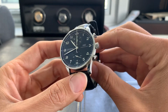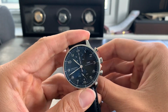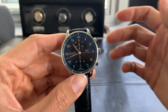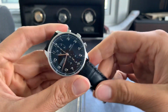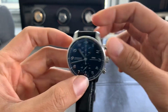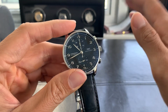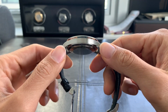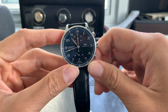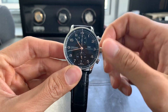So I guess the question is, what would you choose? The IWC Portuguese, the Omega Speedmaster, or the Breitling Navitimer. I think these three watches, they are all around the same price point, right? About 4,000 US dollars or so, plus minus 4,500. And I think the IWC in terms of finish is on top of the list, right?